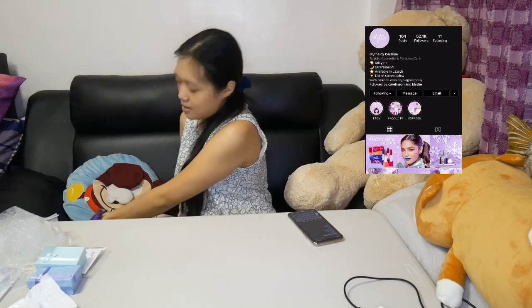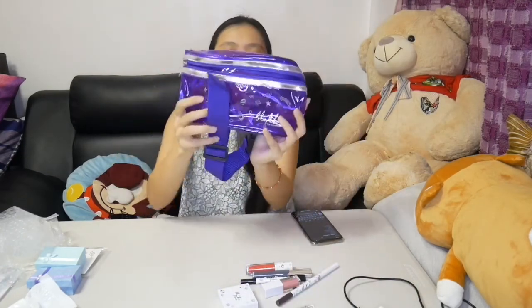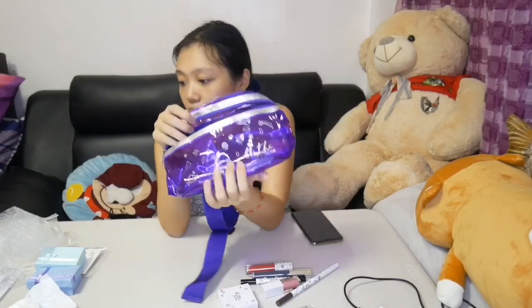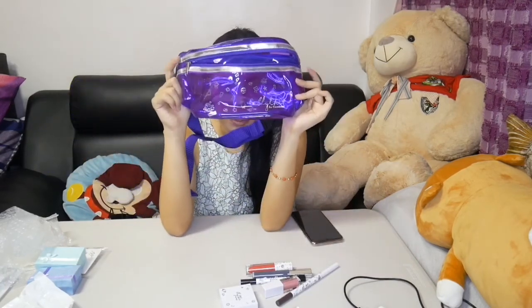It's from the Blythe Cosmetics. I bought it with the bag. So some of the stuff I bought before, others arrived. So as you can see, these are out of the package. This is already probably sold out. So this is the Blythe Cosmetics bag. So pretty, it's transparent.